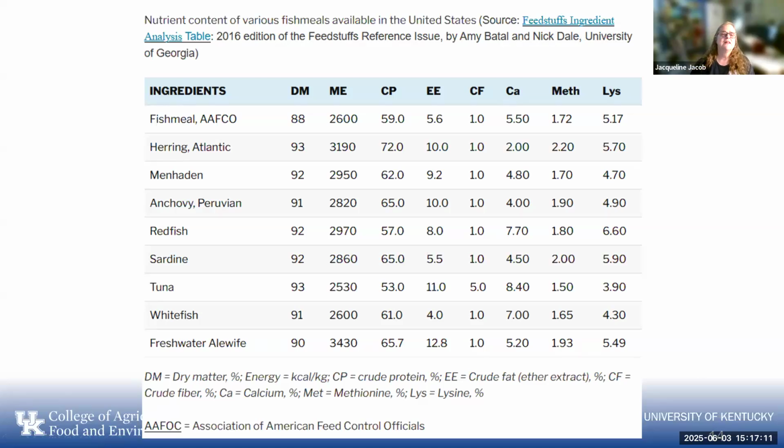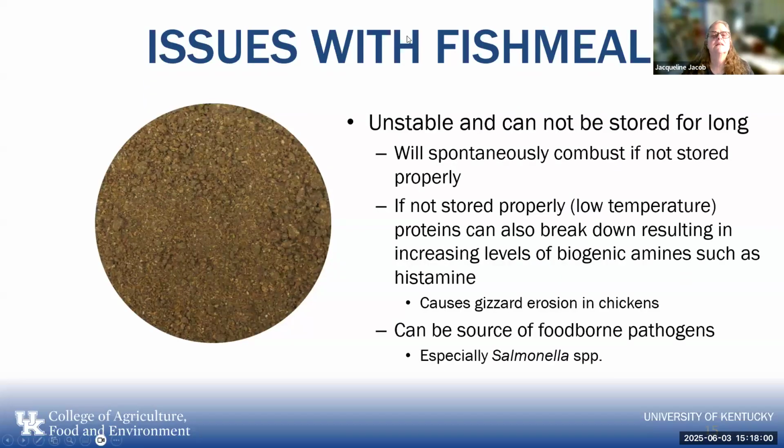So this is just some of the different fish meals. As you can see, the nutrient profile depends on what type of fish you're using. The official fish meal from the USDA, or the guys that approve or disapprove of ingredients for poultry diets, is what's listed there. The others are different ones. So typically when you're buying fish meal, you're buying the Menhaden, but you can see that even Menhaden is a little different than the official content in fish meal.